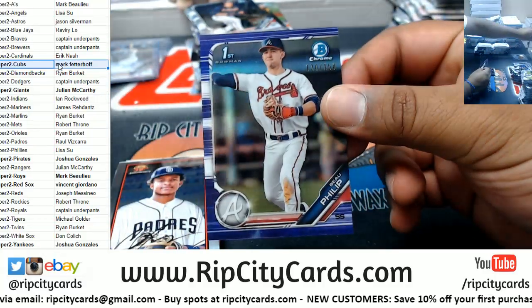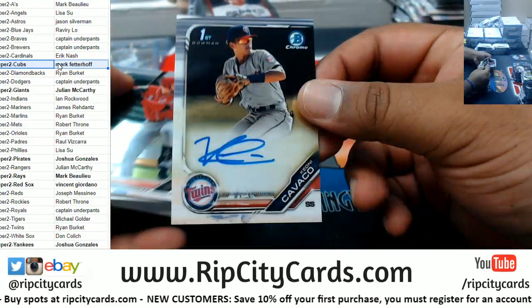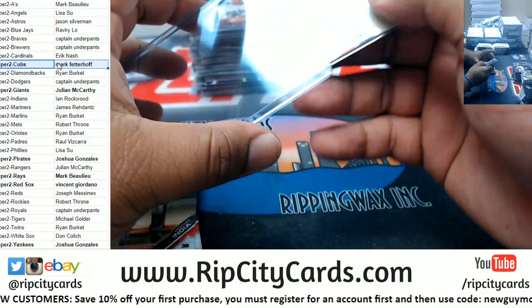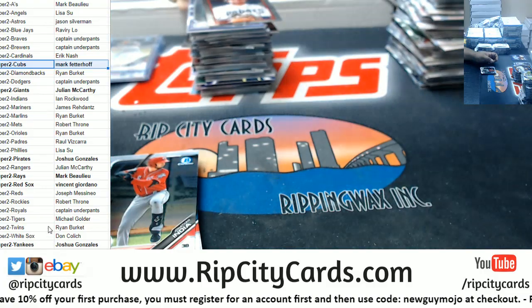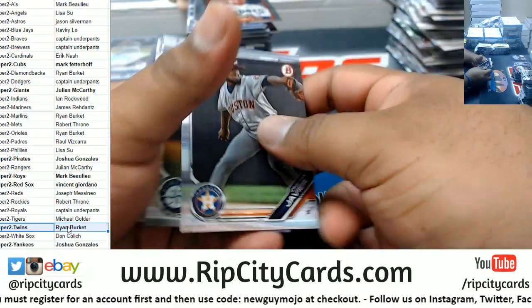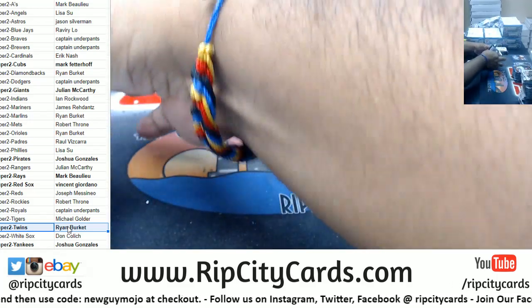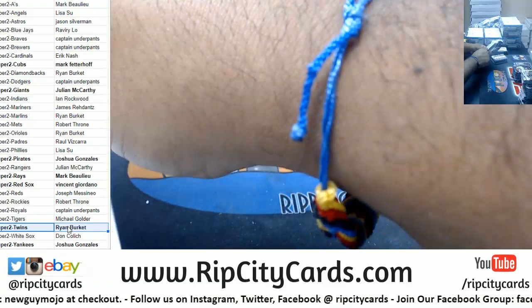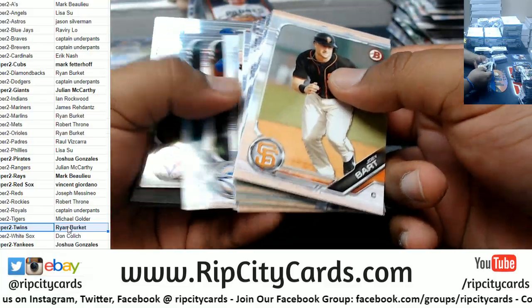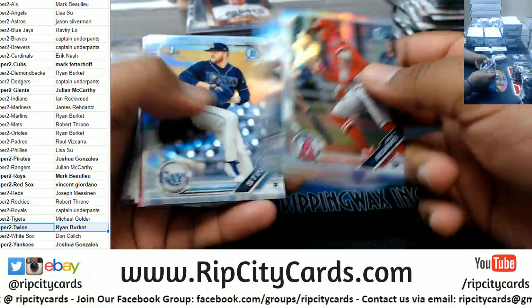Got Bo Phillip to $2.50. Braves non-auto. Keone Cavaco, the Twins autograph. There's a Twins auto for you, Ryan. The Heat got a nice little lead on the Celtics right now. Yeah, buddy. There you go, Ryan. There you go, my dude. Least I could do for you.